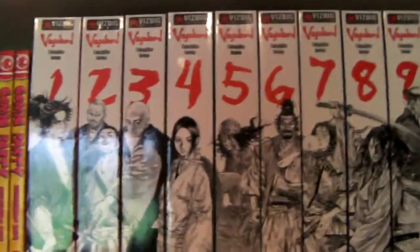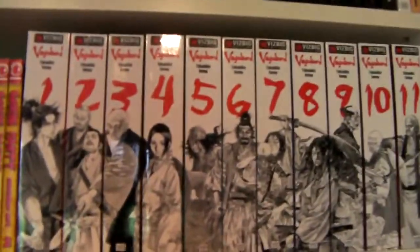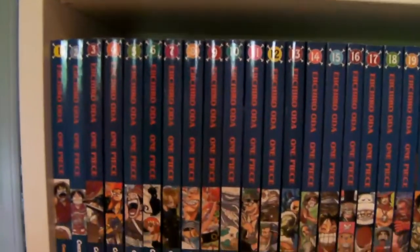And this is Vagabond by Takehiko Inoue. This is the Visbig editions 1 to 11. And that's a good story. I think you should pick it up if you have the space.